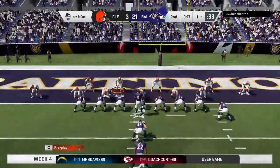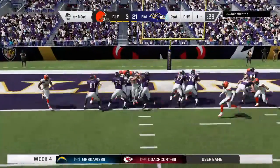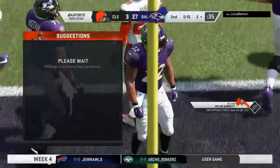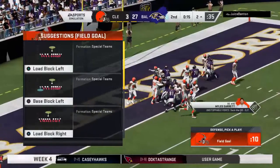And no move to take the offense on the field. They're going to stay out there and go for it on 4th and goal, trying to punch it in with Taylor. And he'll get in. Touchdown, Baltimore. A great play there as the first half is winding down as the Ravens push further out in front.